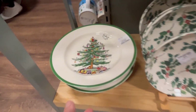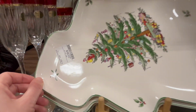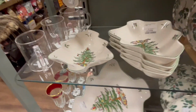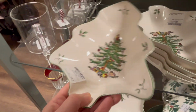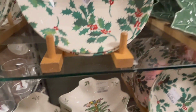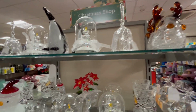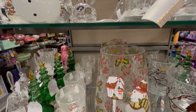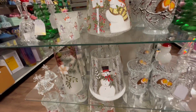I just love this stuff. This was actually a cake stand, and then that lovely Christmas tree shaped dish, I really like that too. And there was a small version as well, that was $12.99. And I love those little glass mugs on the left there with little candy canes inside, were really, really lovely. They had some nice glassware, lots of ornaments. These are all so beautiful. And these vases, that vase with the snowman on, I just thought was gorgeous.